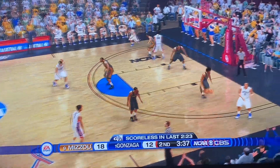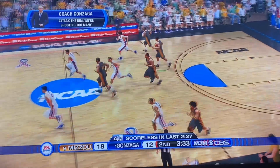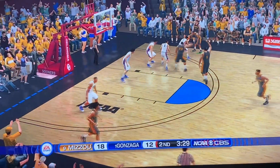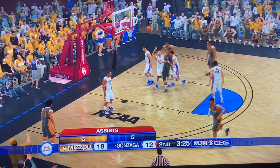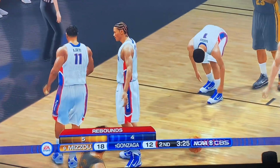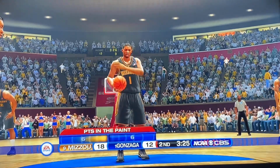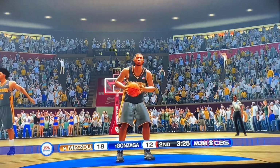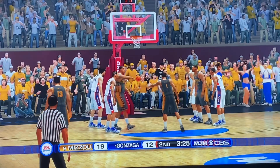Suggs with it. Gonzaga has not scored in 2.5 minutes, and another bad pass, a turnover. Pinson, a little spin move heading to the line. Gonzaga, man, they might be getting upset here. Knocks down the first one.